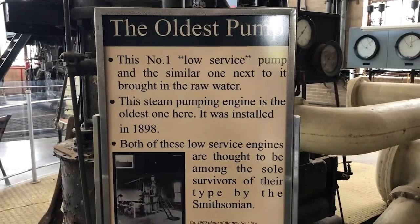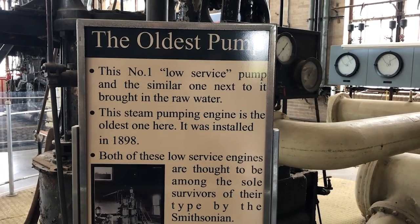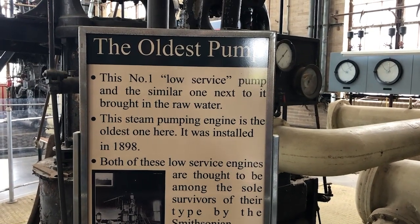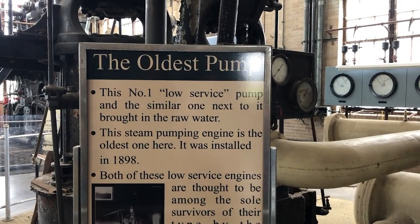The oldest pump, this number 1 low service pump and the similar one next to it, brought in the raw water. The steam pumping engine is the oldest one here. It was installed in 1898. Both of these low service engines are thought to be among the sole survivors of their type by the Smithsonian.